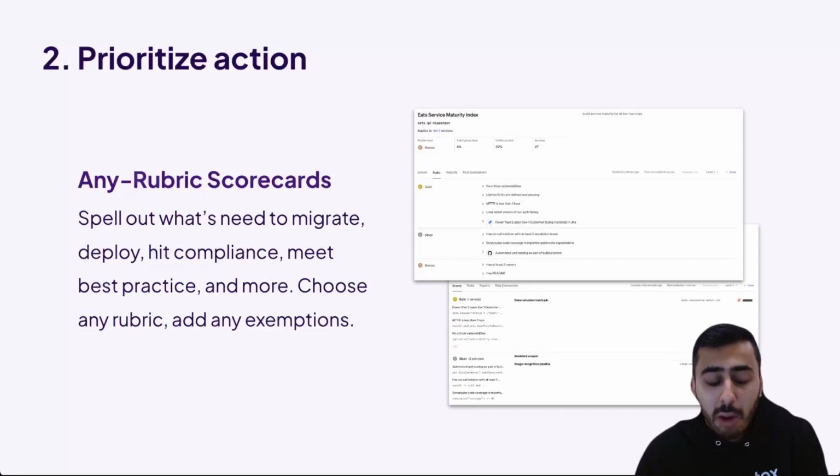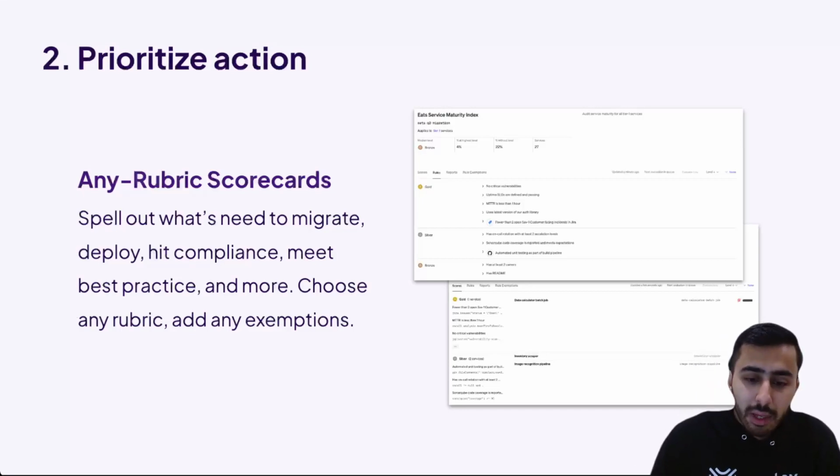And all this information can come from the integrations that we talked about, as well as custom metrics that you can pipe into Cortex. And so build your own scorecard, track your own migrations, automate away the toil and manual efforts, and drive that action that way.